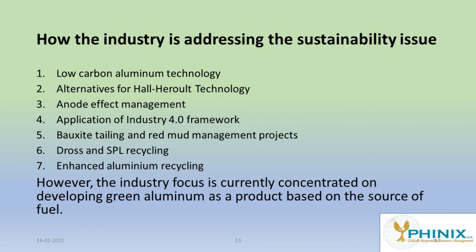Slide number 13. How the industry is addressing these sustainability issues. We're listing several items. The first one is low carbon aluminum technology. Second one is alternative to the Hall-Héroult technology. Third one is anode effect management. The fourth one is application of Industry 4.0 framework. The fifth is bauxite tailing and red mud or bauxite residue management projects. Sixth one is dross and spent pot lining recycling. And the seventh one is enhanced aluminum recycling, especially when it comes to used beverage cans in the U.S.